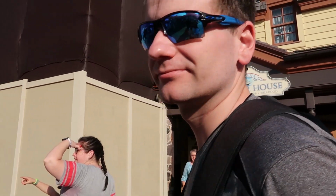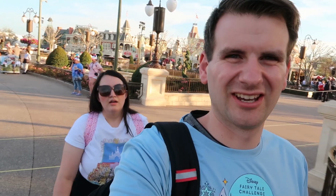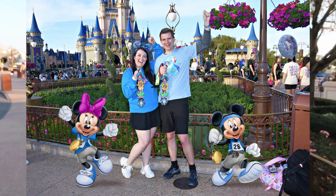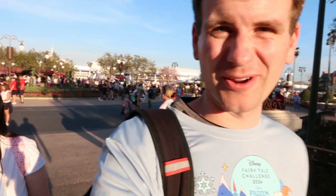I think so. Okay. So we just got some pictures with our medals in front of the castle. We'll put some of them in right now. I changed into my Fairy Tale Challenge shirt. Figured that was fitting, and it's not smelly because I wore the other ones for the races, so it's the only clean one I had. And Becky wore one of the Spirit jerseys she bought from the expo.